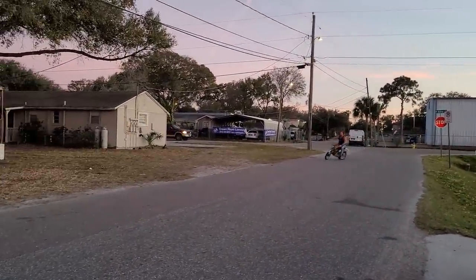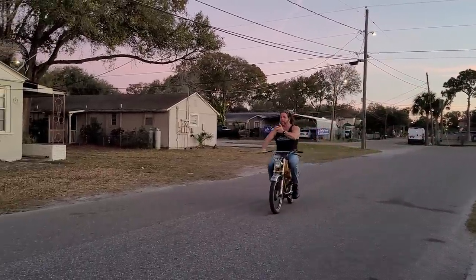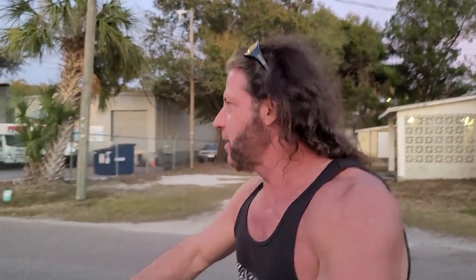Okay, watch out for the duck. Are you kidding? That goddamn turkey almost hit me in the face. Did you see that? Turkey almost hit me in the face. Honey, it's a duck. That was a turkey. That was one ugly duck, man. That is a Muscovy duck. That was an ugly duck.